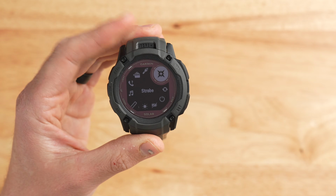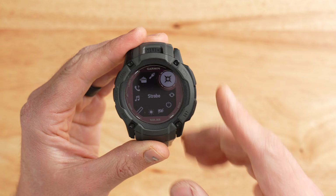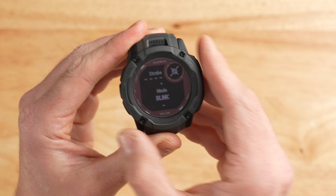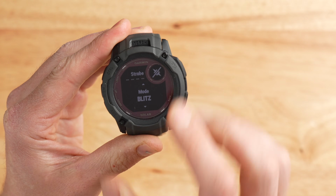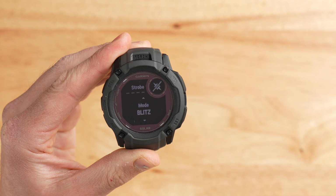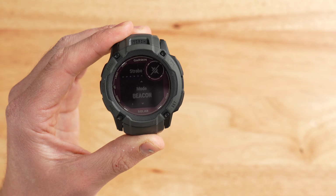Another unique feature to the flashlight on the Instinct 2X is that you can set it to strobe. So if I go into the strobe menu here, I can have it strobe a simple blink, I can have a custom strobe, I can have the blitz strobe, which is kind of a burst of strobes, or I can have it set to beacon, which kind of fades on and off over time.